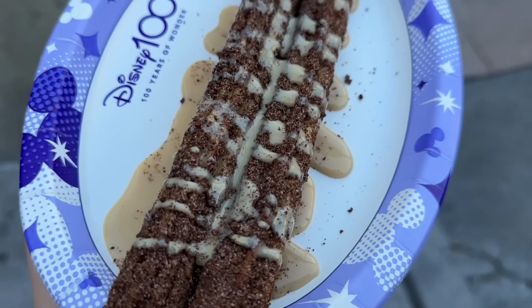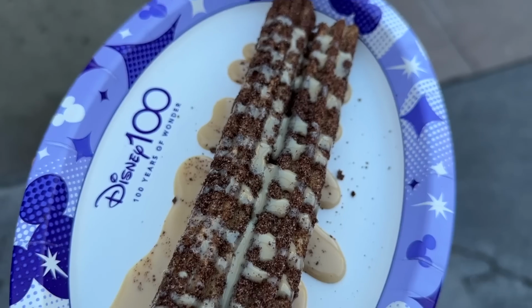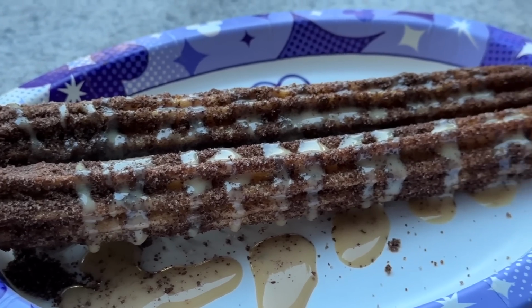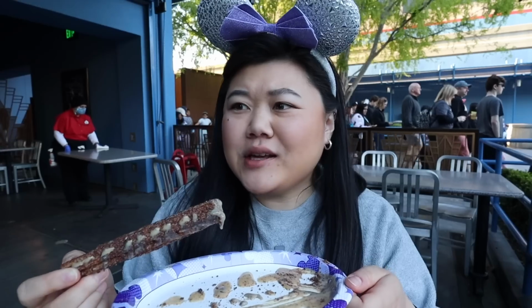I love how Disney churros are nice and crispy on the outside, and then on the inside there's a bite and a chew to it. It's like the perfect texture. You definitely get a nice cocoa flavor from the cocoa sugar, and the espresso sauce adds that creamy coffee flavor. I feel like this is one of my favorite churro flavor variations that they've done, because a lot of the time when I try their flavored churros, nothing beats the original, which I guess is still technically true, but this is coming pretty close.